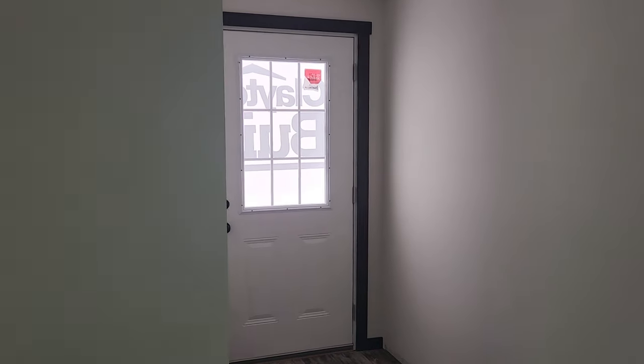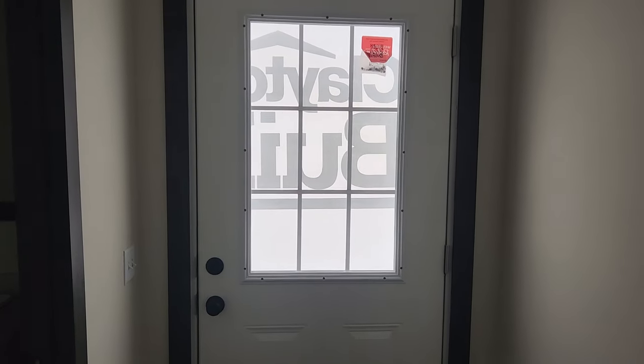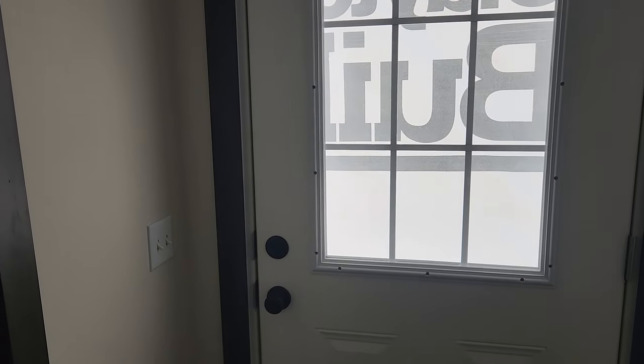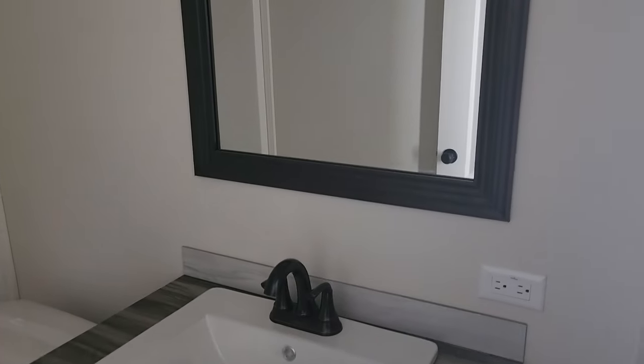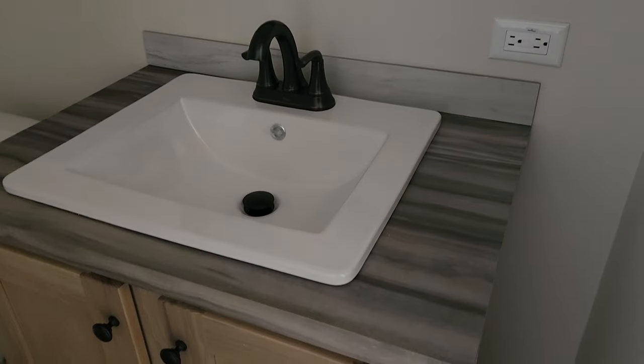And here's your other door. So this has three, your front, your side, and your back sliding glass doors. Great place to put a garage on the side, or carport, just come right in. You've got your first spare bathroom right here. Got your shower tub combo, your commode. You got the square sinks.